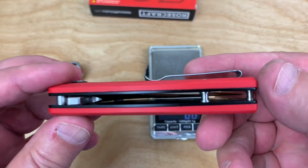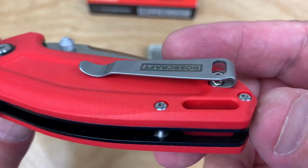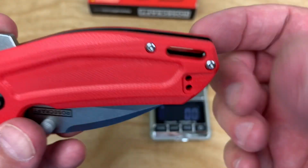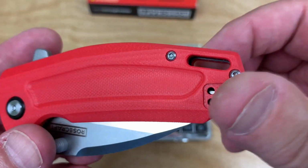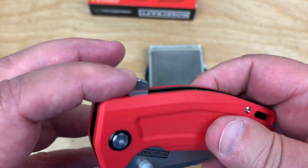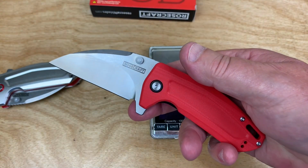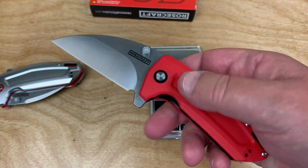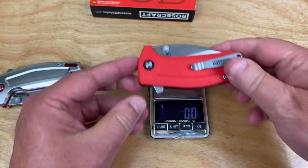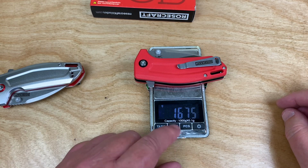There's your steel liners in here. There's your standoffs. Deep carry pocket clip, right or left hand, kind of open design here. A lot of room to put a lanyard in. Flipper, no jimping, ambidextrous thumb studs. You can kick it open that way. The blade's not real big, but the knife is relatively heavy. It's 167 grams.